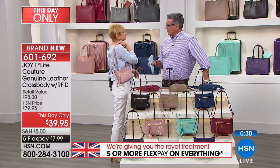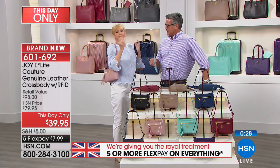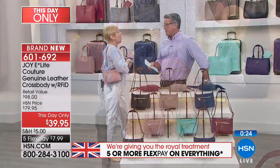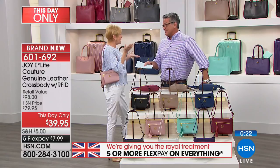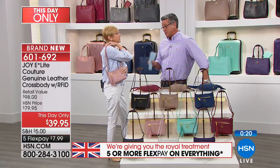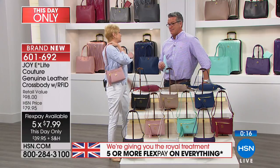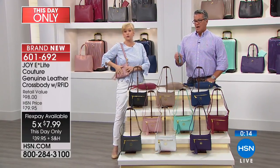This would be great to buy for your daughter or granddaughter that's kind of getting to the next level, where they don't need something that's just crazy funky. They want something a little more grown up, but really sleek. Well, this is ideal, right? It's absolutely not overdone. It's beautifully done. You're 100% right, and leather. Classy. 100% leather in that gorgeous micro pebble.